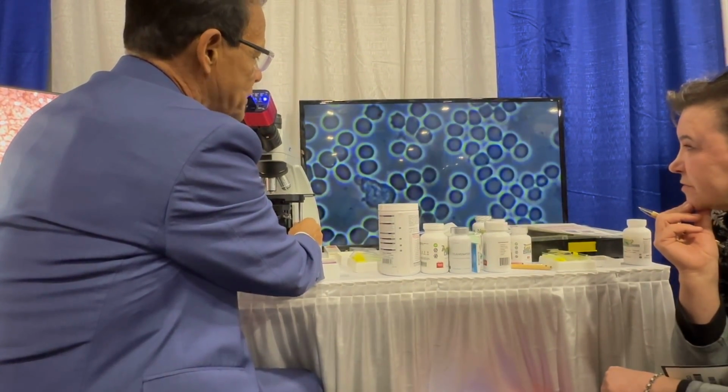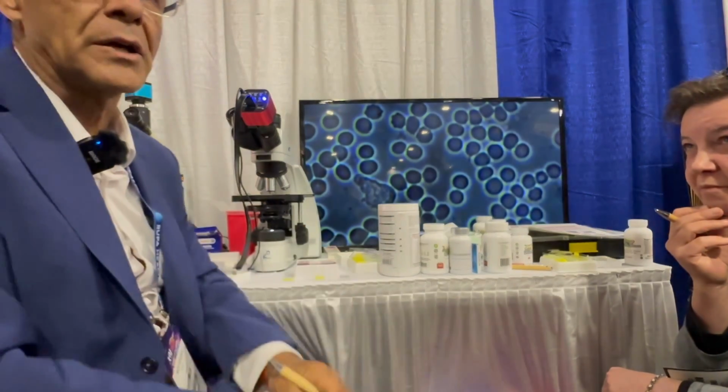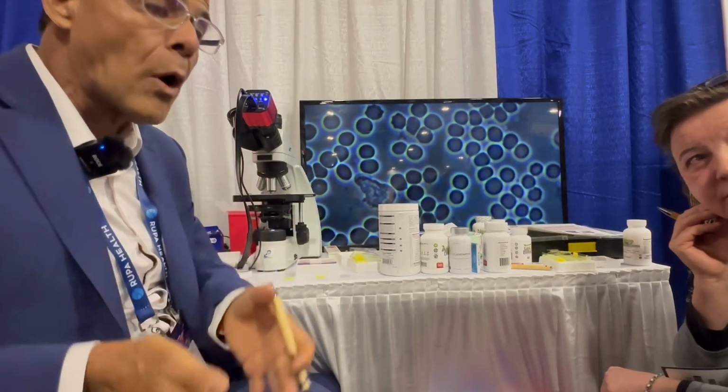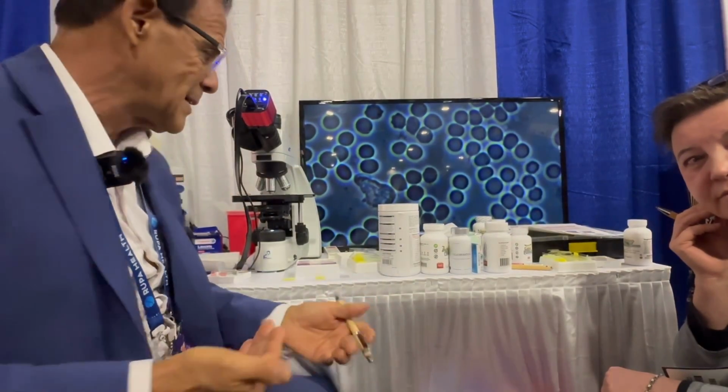So we're seeing more than one white cell per 500, correct? Yeah. So your body's fighting something. You have more white blood cells of various types. Definitely fighting something. Correct.